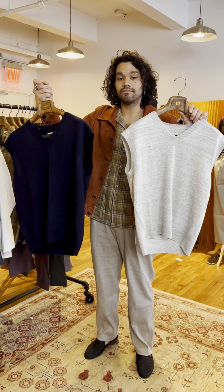Hey guys, it's Ludwig here with No Man Walks Alone, and today we're going to go through the first drop that we have from Bonne Facture, or Bonne as some people like to call it, and some new Valstar jackets that we have dropping. So to get things started with Bonne, we have their linen program.